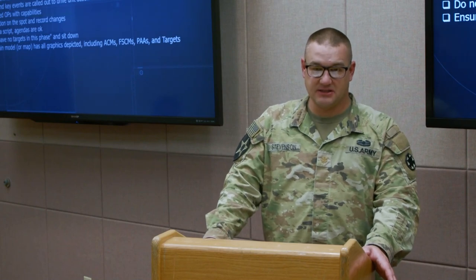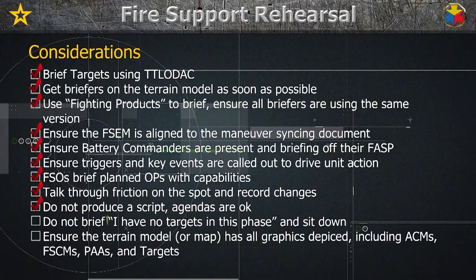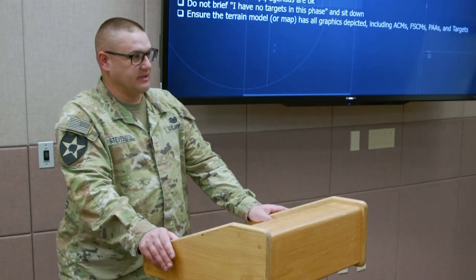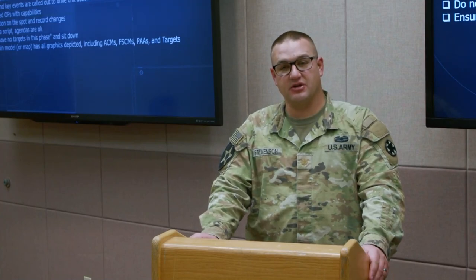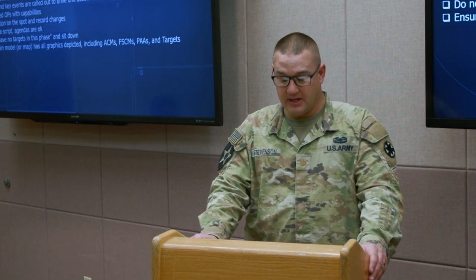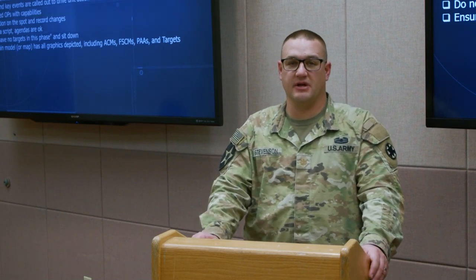Use your fighting products. We see FSOs brief, "I have no targets in this phase," all the time. It doesn't matter if you have targets or not. You have information to brief. You still have a maneuver plan that your unit is executing. You also have OP locations and mortar firing points that are necessary for everyone at the rehearsal to understand.